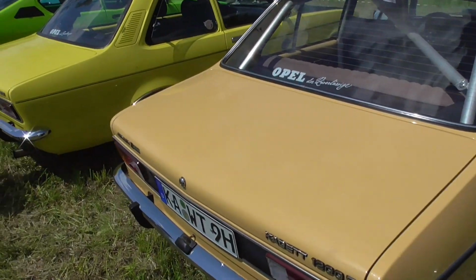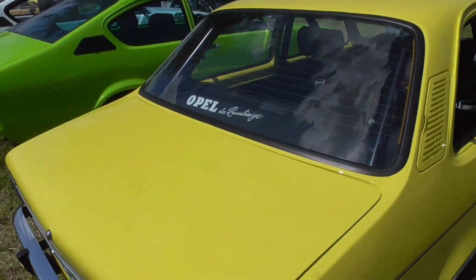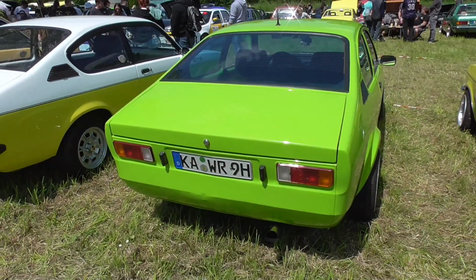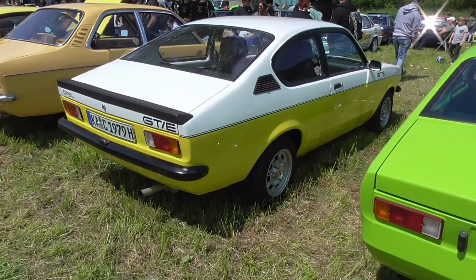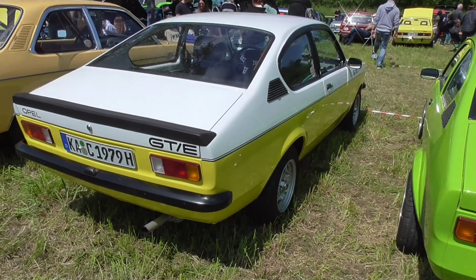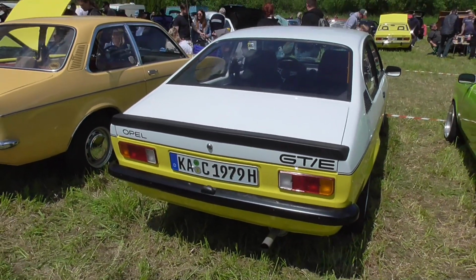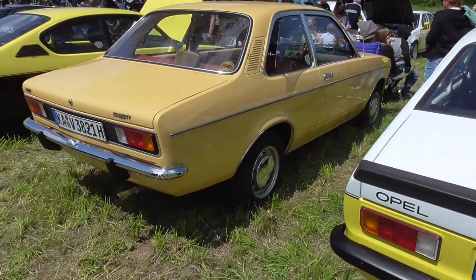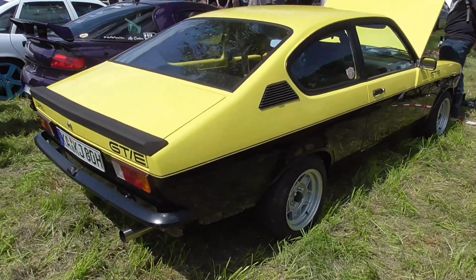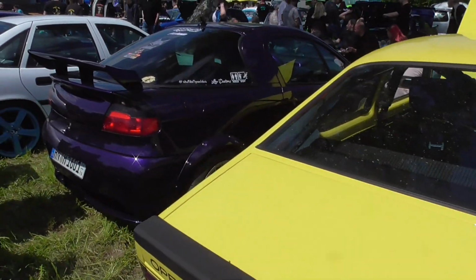I must say, these seem to be also quite popular nowadays, because some years ago everyone was only looking for the coupes, but of course the coupes are more expensive because these are the most wanted ones, especially as a GTE, like as this one. So this one is the gold of the Opel Kadett. This is the facelift one. As you can remember, white top, yellow body, yellow bottom. Here's another sedan, and here's the GTE. Is the black bottom. And let's take a look at the Opel Tigra.